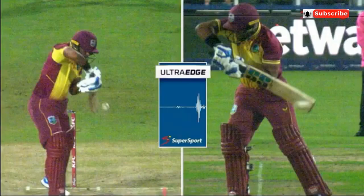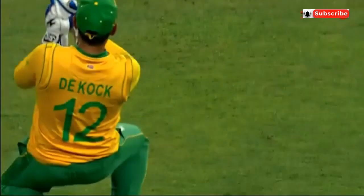Misses it altogether and the ball beats the inside edge before crashing into the leg stump. Markram wins the battle of the captains. West Indies lose their fourth wicket.